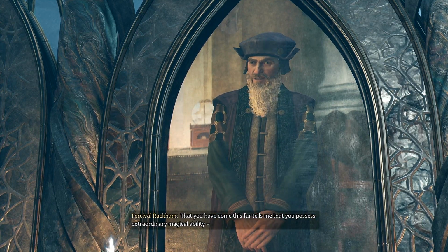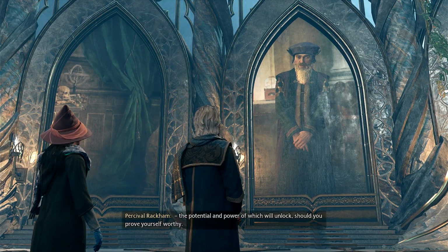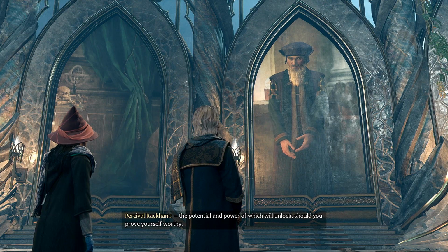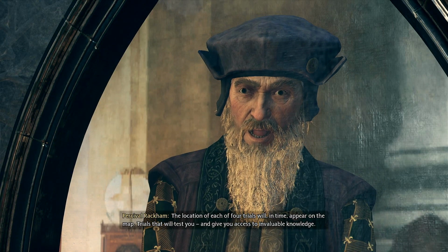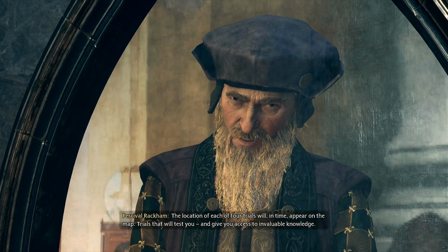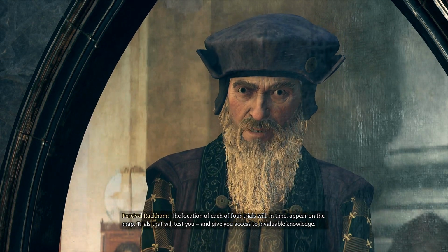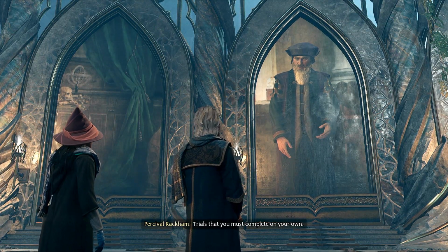That you have come this far tells me that you possess extraordinary magical ability. The potential and power which will unlock should you prove yourself worthy. The location of each of four trials will in time appear on the map. Trials that will test you and give you access to invaluable knowledge. Trials that you must complete on your own.